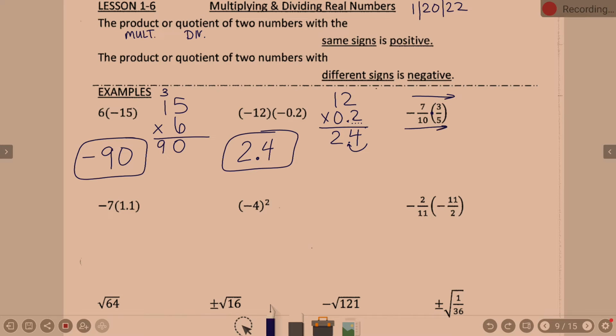Multiply across. Top times top: 7 times 3, 21. Bottom times bottom: 10 times 5 is 50. What's my sign? We had a negative times a positive.